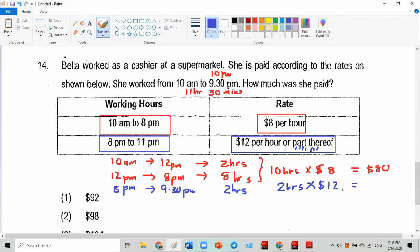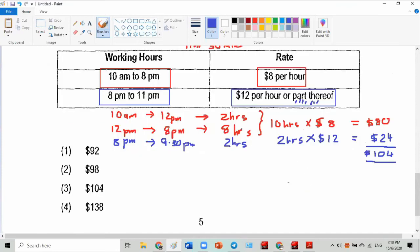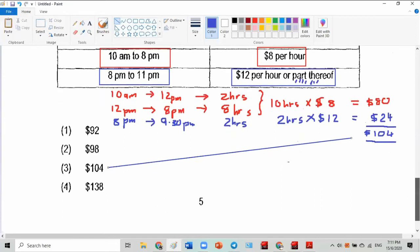2 hours times 12 is how much? 4? 2 hours times 12 is 4? Oh, you mean 2 times 12? 2 hours times 12 is 24. Okay, so what's the total payment for the day? 104. Do we have an answer that's 104? Let me see. Oh, yes. We have one here. So the answer is number 3. Anybody agree or disagree? If you disagree, we'll go and relook. You agree? We're not going to do anything. Everybody agree? Okay, so no dispute. Moving on.